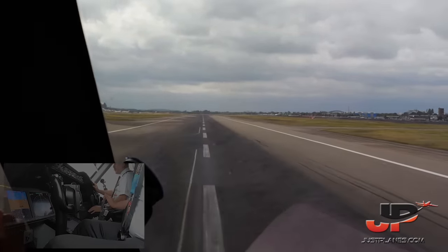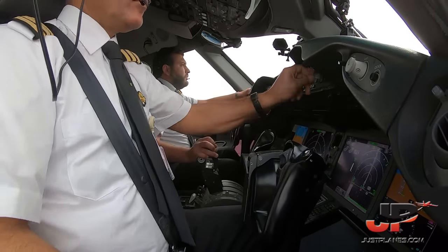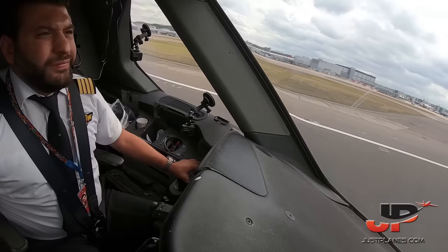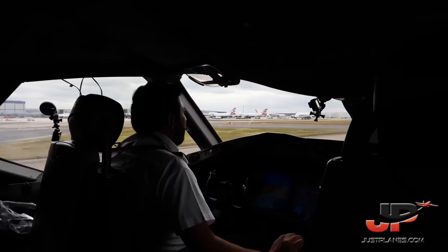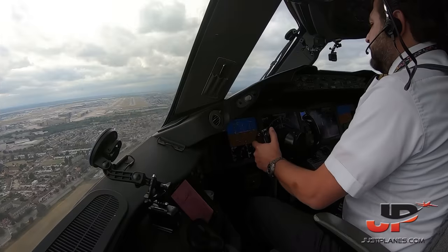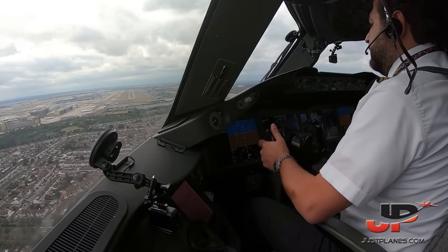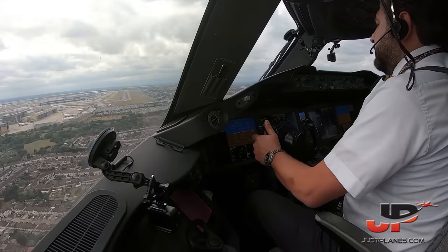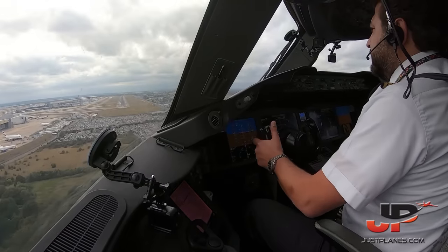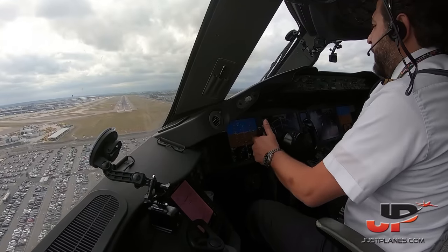Speed brake up, reverse normal. Line Juliet 6 miles, 27 right. Shuttle 9 Juliet, continue approach. Okay, 60 knots. Speed at 8 Romeo Mike, we are 8.5 miles, 27 right. Approaching minimums. It's okay, it's a bit gusty. Minimums checked. Minimums. Continue.